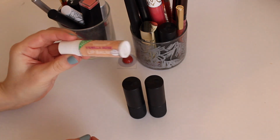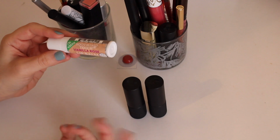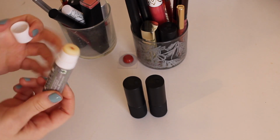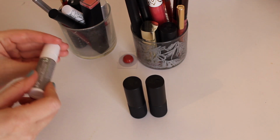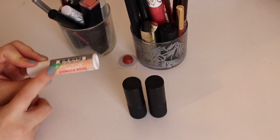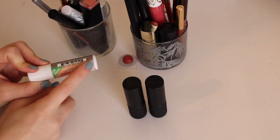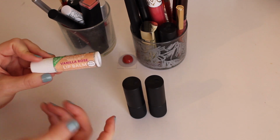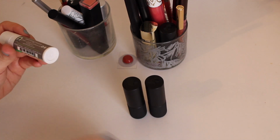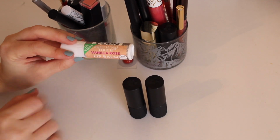This is a lip balm from Soothing Touch, and it is in the flavor, or scent, I don't know, Vanilla Rose. This is almost gone. This is all I have left of it. Smells really, really nice. More vanilla-y than rose-y, but I do like this. This is a pending brand on Logical Harmony, so I would want to make sure that they are truly cruelty-free before I purchase them again, but I'm pretty sure. I mean, it's 85% organic, vegan, fair trade. I am pretty sure this brand is cruelty-free, but just as a little side note, I did want to mention that.